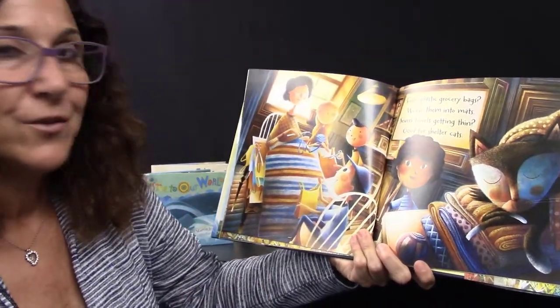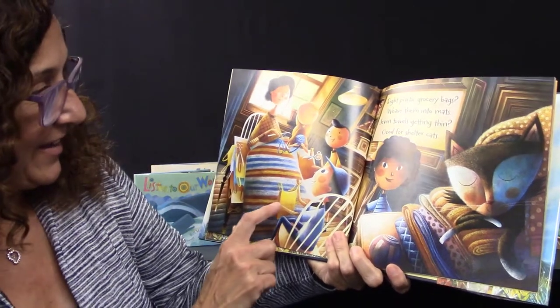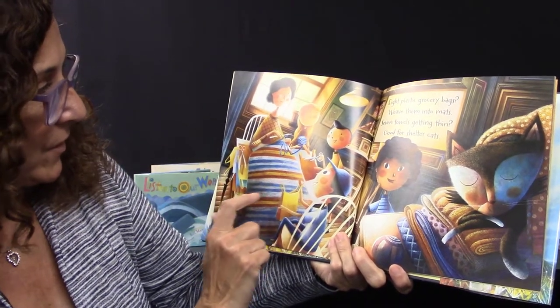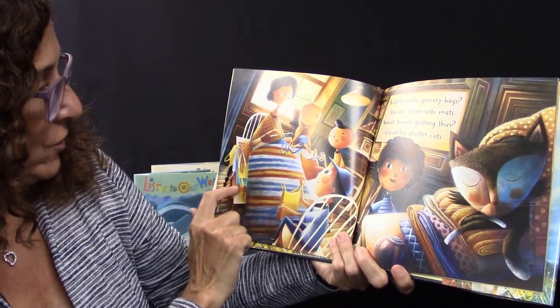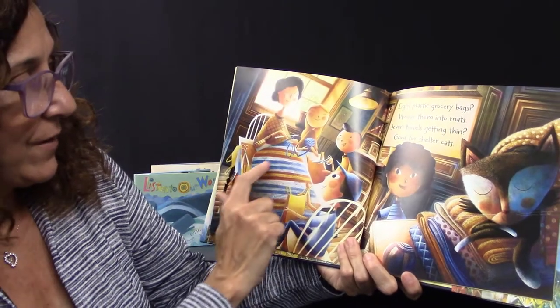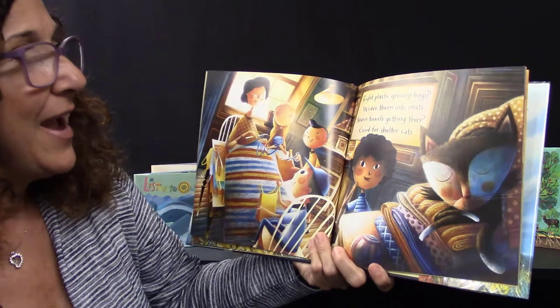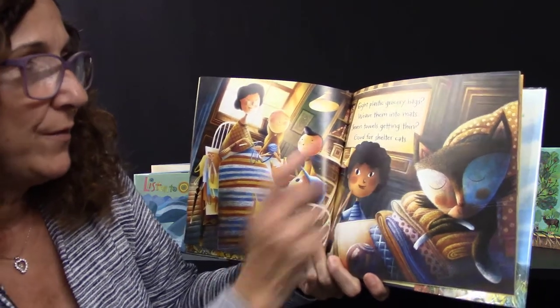8 plastic grocery bags. Weave them into mats. They're making little mats there. So we have 1, 2, 3, 4, 5, 6, 7, and 8. And you see how they're weaving them into a plastic mat that could be used for something else. 8 plastic grocery bags, weave them into mats.